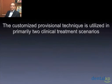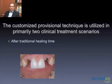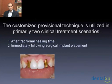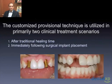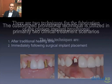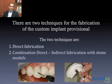The customized provisional technique is utilized in primarily two clinical scenarios. The first one is after traditional healing time, which is the first case that we have depicted here. And the second one is immediately following surgical placement of the implant, which is our second case. There are two techniques for the fabrication of the custom implant provisional, and the two techniques, as we talked about initially, were the direct fabrication, or what I call the combined direct-indirect fabrication with stone models.